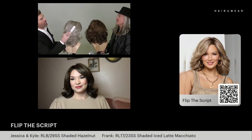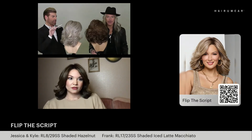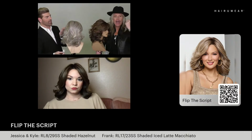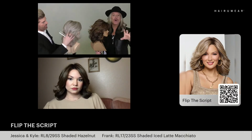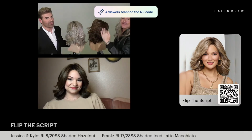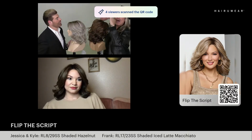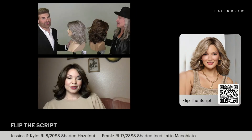And so tell us about your color then, because yours is a little warmer. It is. This is the SS Hazelnut. So it's a really beautiful, rich hazelnut chocolate base. But can you see this? It's shot through with all these very, very fine golden auburn highlights and lowlights. And the SS means it's rooted.